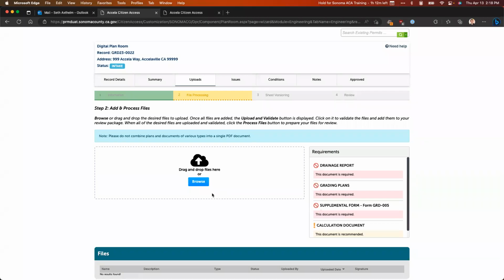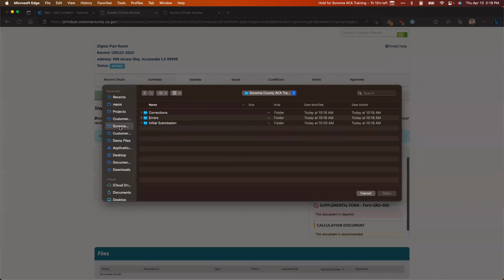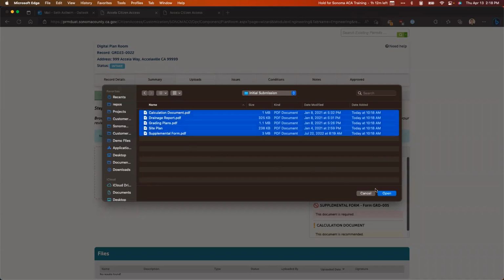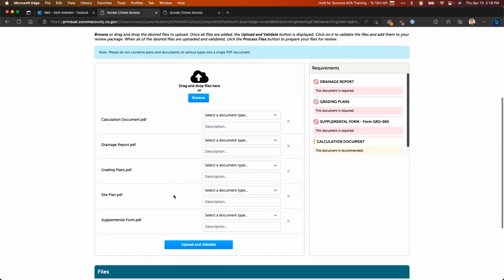Thank you very much. All right, so last time I dragged and dropped files onto my screen. I can also click the browse here as well. And I've got a folder with some files already ready to go. And so I'm going to go ahead and select all of these and click open. So this time I clicked browse and then navigated to the folder where my files are and selected them.